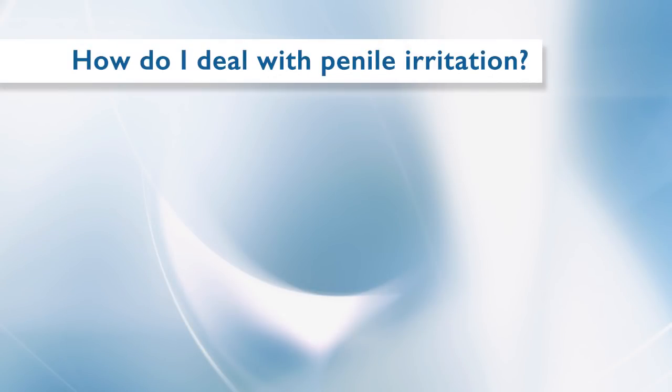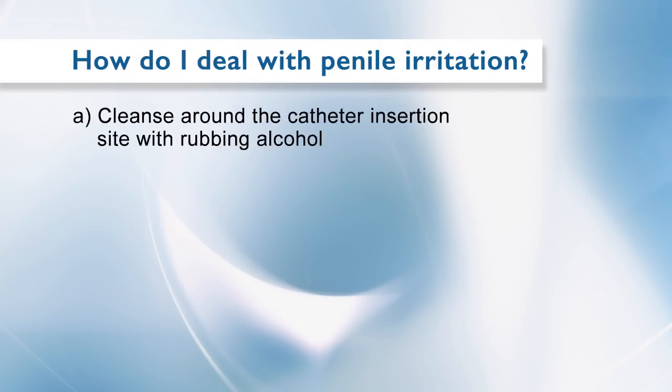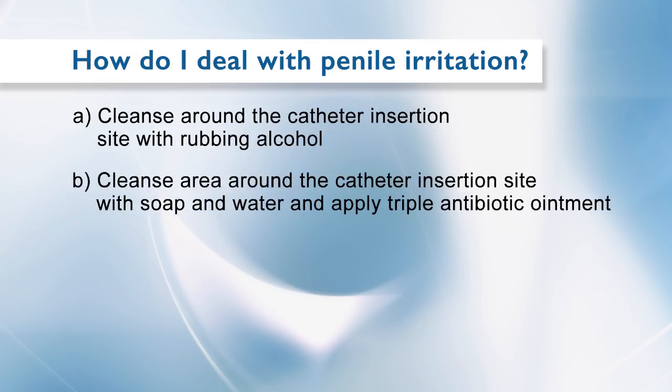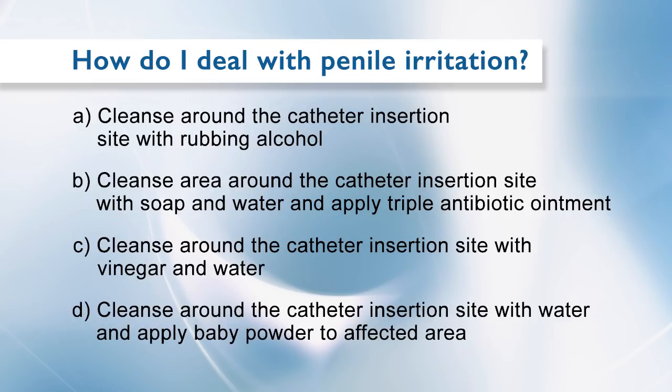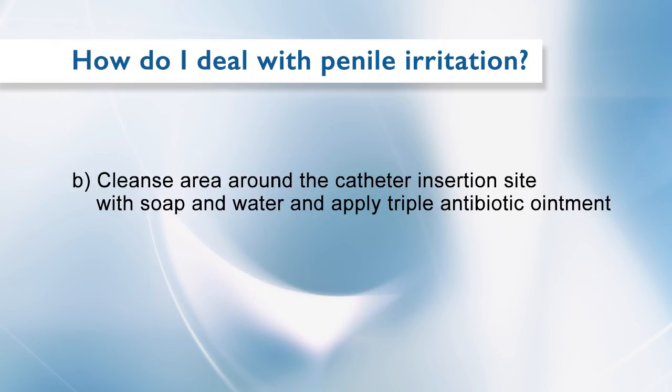How do I deal with penile irritation? A. Cleanse around the catheter insertion site with rubbing alcohol. B. Cleanse area around the catheter insertion site with soap and water and apply triple antibiotic ointment. C. Cleanse around the catheter insertion site with vinegar and water. D. Cleanse around the catheter insertion site with water and apply baby powder to affected area. The answer is B. Cleanse area around the catheter insertion site with soap and water and apply triple antibiotic ointment.